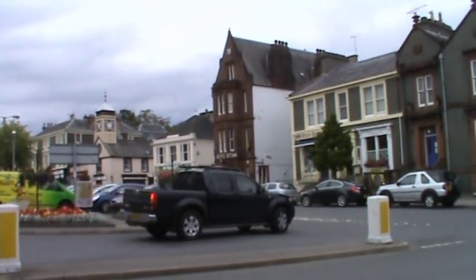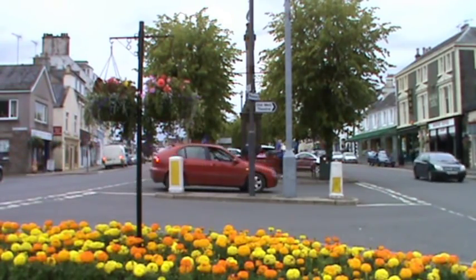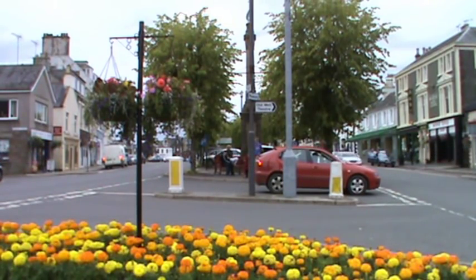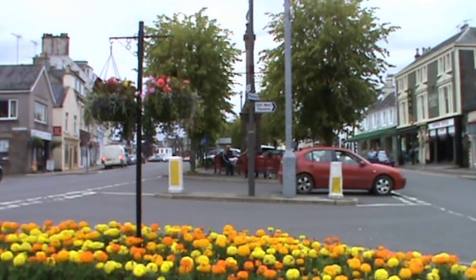We go a bit further, and everywhere you look there seems to be flowers. They seem to make a big effort. Looks very, very good, does this. We've got Edinburgh Woollen Mill on our right hand side, Moffat Toffee, Bank of Scotland, ice cream. Seems to be plenty going on.